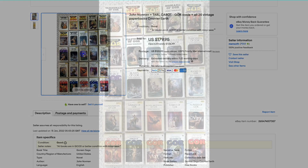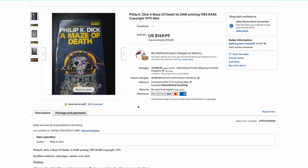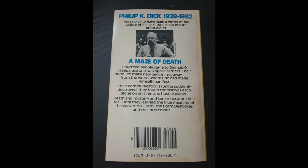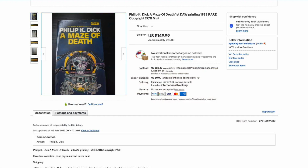$180 this is for a set of the Gor books, a mixture of reprints and originals. The last 2 or 3 in the original are pricey, but beyond that they're quite cheap. A couple of Philip K. Dicks in now. This was a reprint. This wasn't even the first one, but it was a later reprint. Very, very nice copy, but best part of $100 for that one. Oh, that was a first actually, that one.